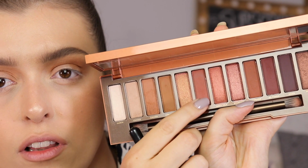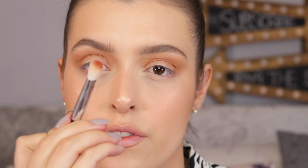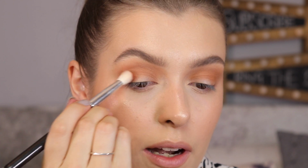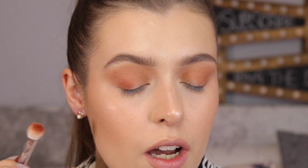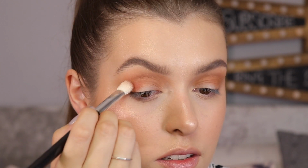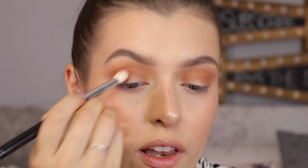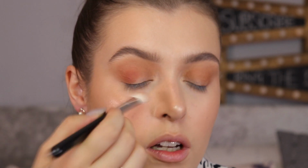and it looks one. I'm then going to take the shade He Devil, this one right here, and I'm going to take it on this sort of squished brush right here and focus this on the outer corner predominantly, but bringing it through the crease. I just don't want to bring it up too much because I think I want to try and do a cut crease, I think. So I'm just going to focus this in the crease and try and bring it on the lid as much as possible, even though we'll be covering up. I just don't want it to be like too dark up there.